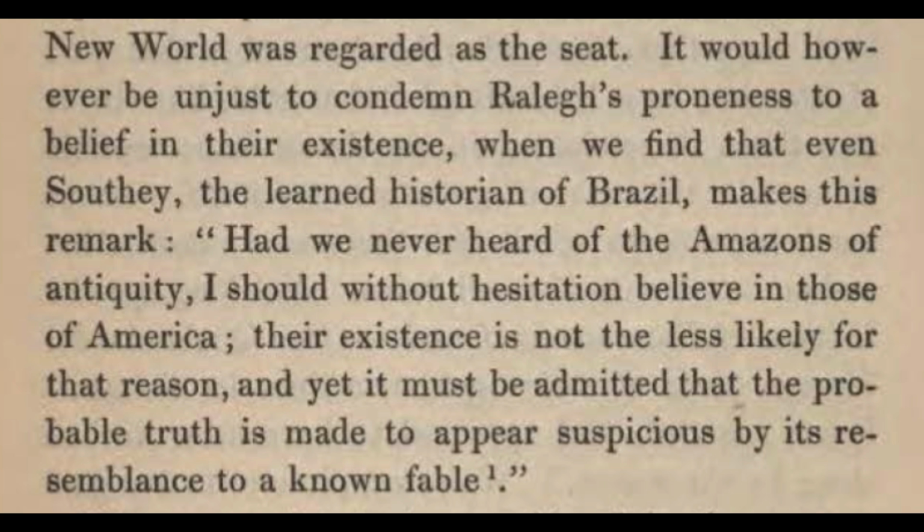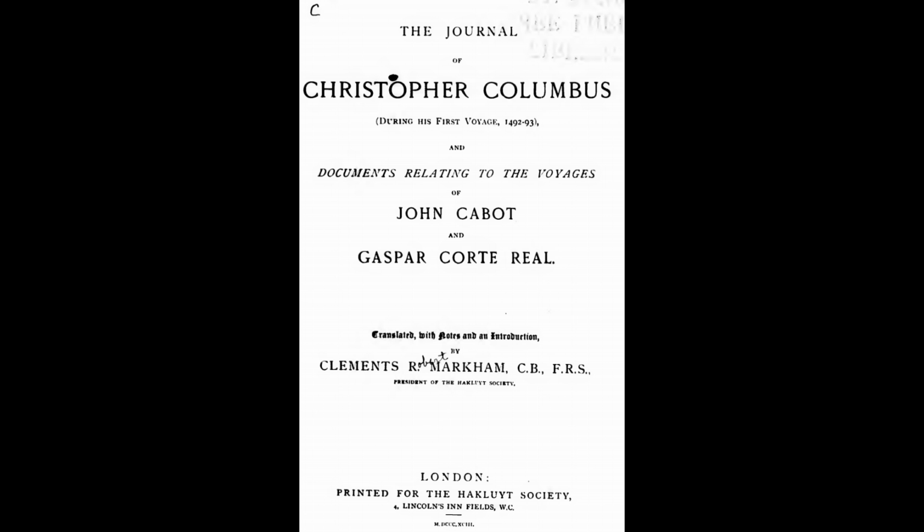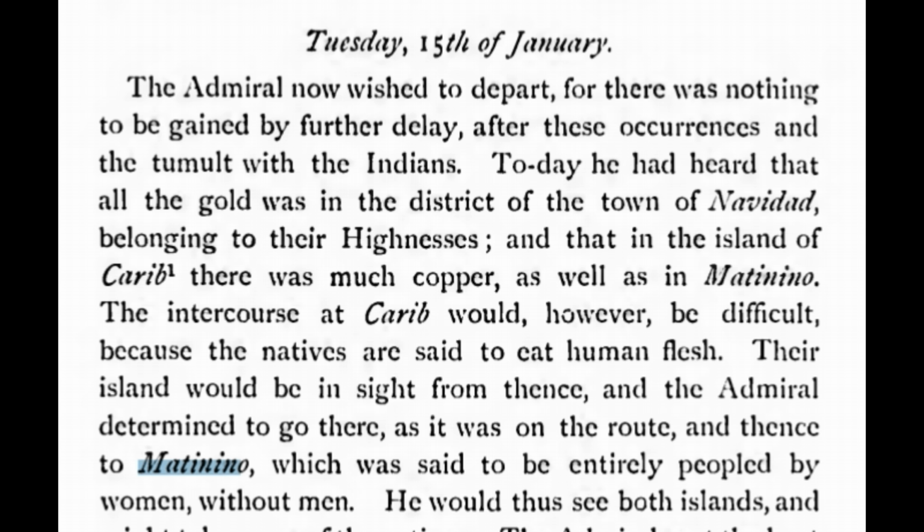And just one more thing, it says here, the journal of Christopher Columbus during his first voyage, 1492-93, and the documents relating to the voyages of John Cabot and Gaspar Corte Real from the Hakluyt Society. And it says here, on Tuesday, 15th of January, the Admiral now wished to depart, for there was nothing to be gained by further delay after these occurrences and the tumult with the Indians.